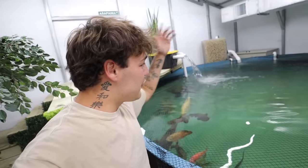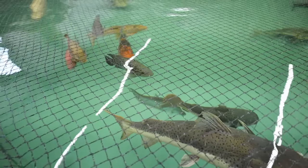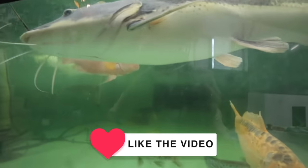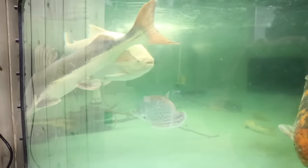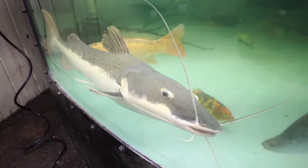The heater's running, the filter's running, everything is healthy, the water's full, look at my beautiful fish. Look at everyone just waiting on me, it's crystal clear. You can see all the way in the back, like literally can see everything. Look at the paku, royal clown, here comes Beast. What up, Beast?